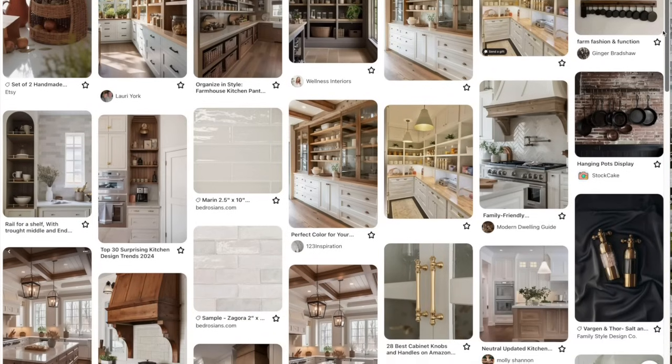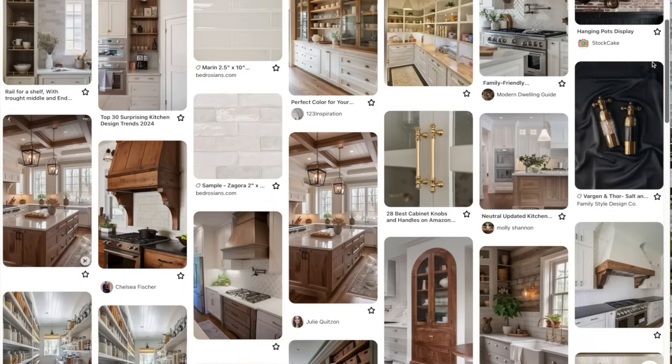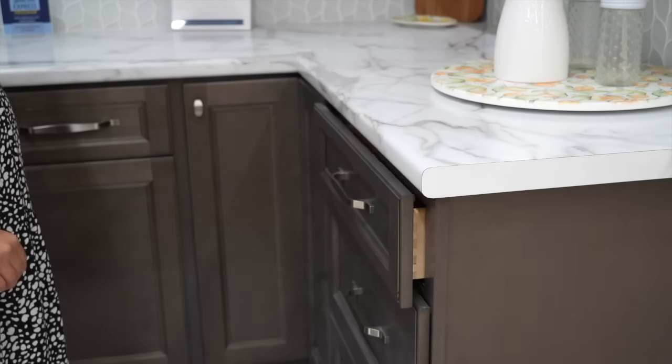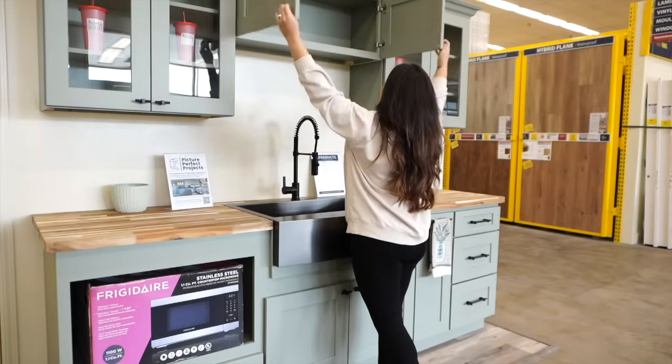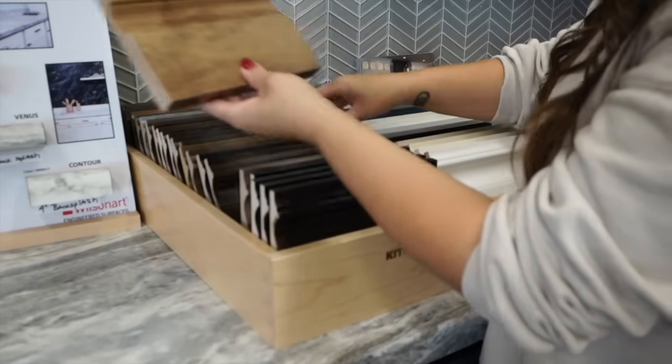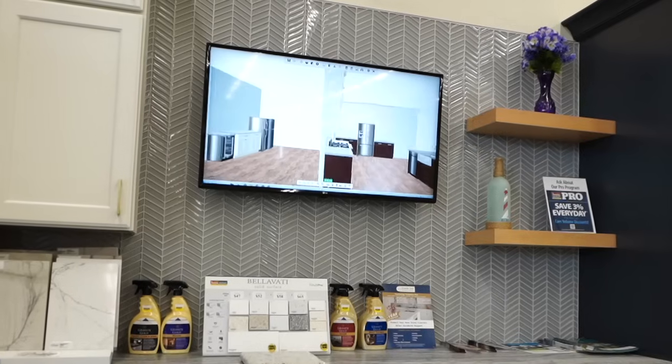I will take you through the entire process, sharing my inspiration, then taking that in mind and pairing it with the options available at their stores. Their team and I worked together to find the right layout with the right details, and I was able to see exactly how it was all going to come together with their 3D program in their store.